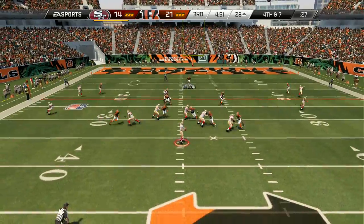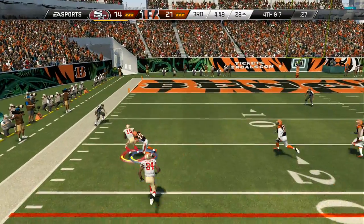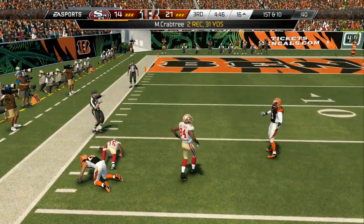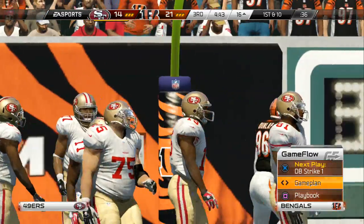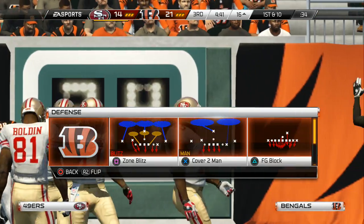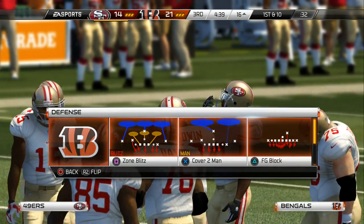Kaepernick from the gun looks to his left, makes the grab, and keeps the ball moving down the field. That's a first down catch. Good job by the offense getting in the red zone. Now you're down some points. You got to find a way to score a touchdown.